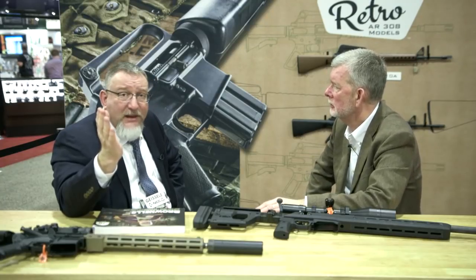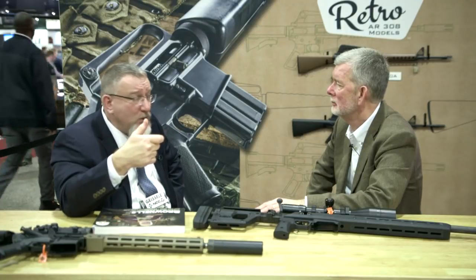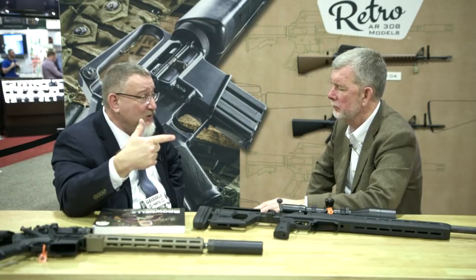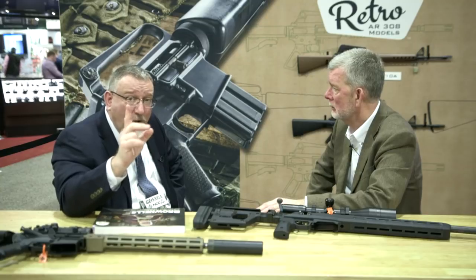One of the main things with a lot of these single stage triggers out there, if you start pulling the trigger and you want to stop your shot, the trigger doesn't go back to zero. This one will. And the other thing is, it's not a cartridge trigger.